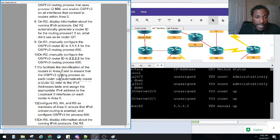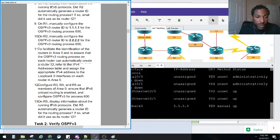to facilitate the IDs, set the loopback 0 on each router in area 0. So we did that. Configure router 3, router 4, and router 5 as members of area 0. Ensure that IPv6 unicast routing is enabled. And configure OSPF process. So basically the same thing we did on router 1 and router 2, we got to do the same thing for router 3, router 4, router 5. Y'all with me? So if you just tuned in, you can see the whole process over again, right?